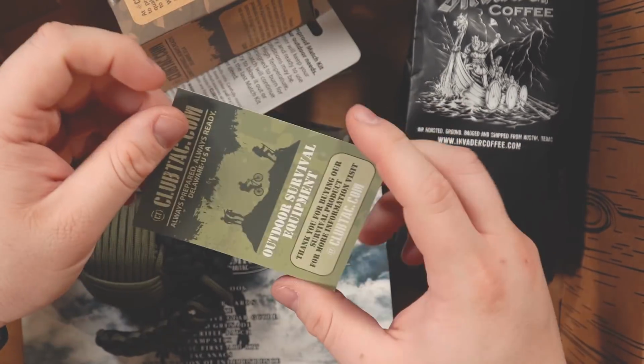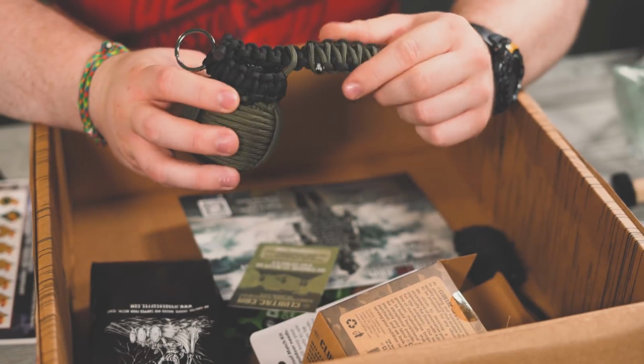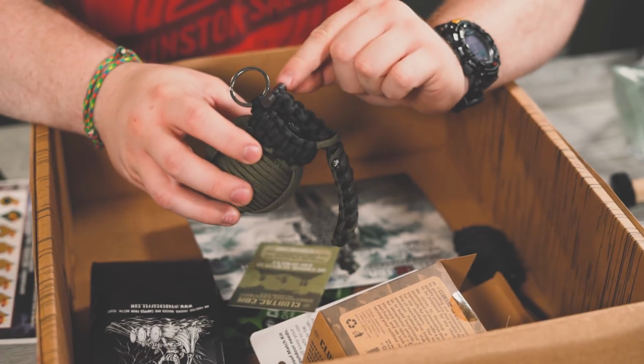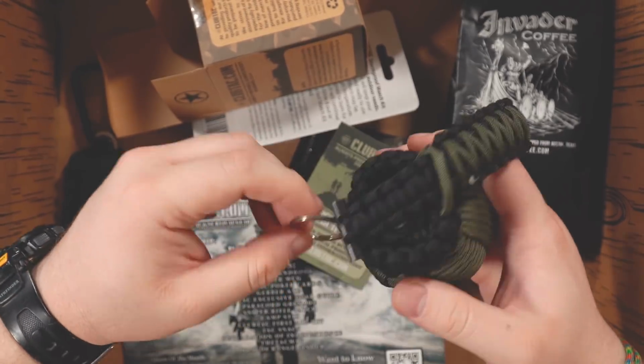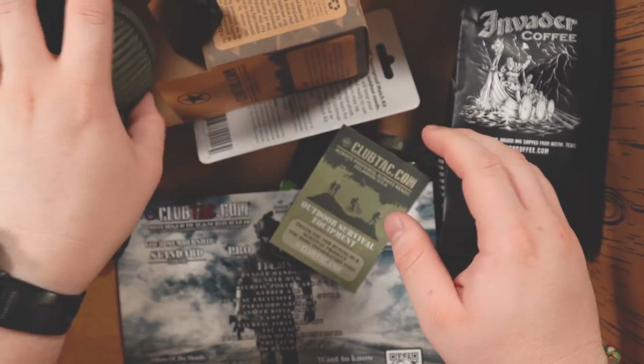So this one has much more inside than the other, but still, paracord grenade, once you unravel it, it is very hard to get back together, so I'm not gonna do that, but you do have your fire starter right there. You've got a compass underneath and a little clip so you can clip it to a bag if you want to. So there you have it.